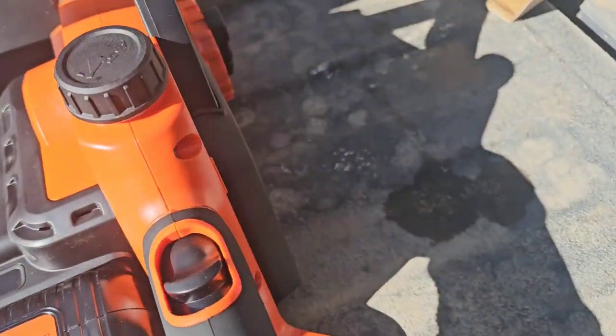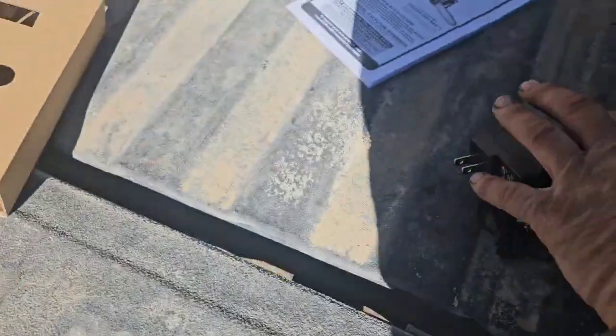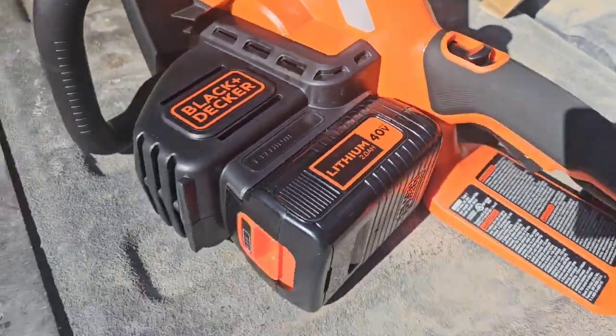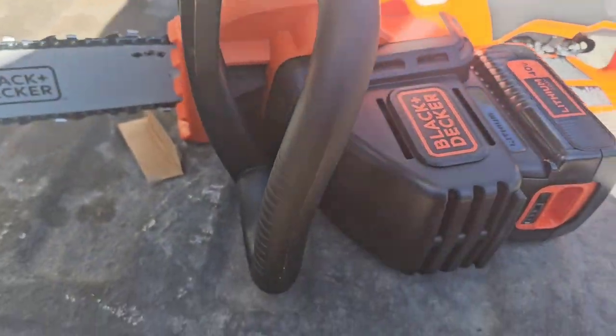But here's the deal. Look at this. There's no gasoline. You just plug it in and charge it up, and then you go. It is so convenient and so awesome. It looks like a big old gas tank and everything here, but it's not. It's just a little motor.